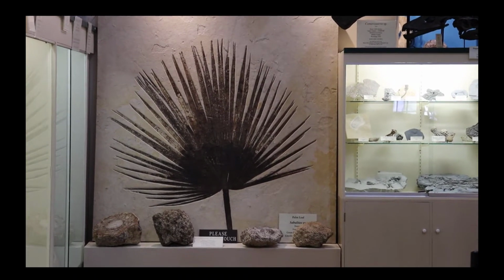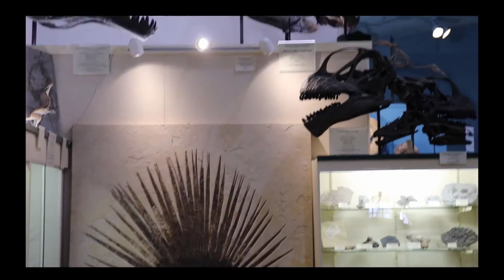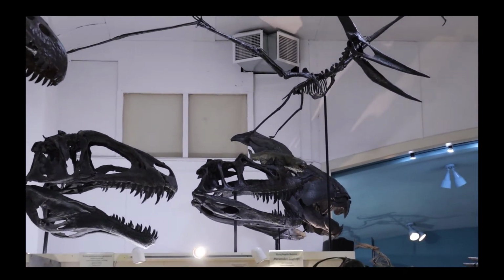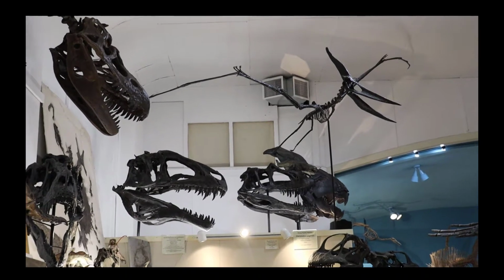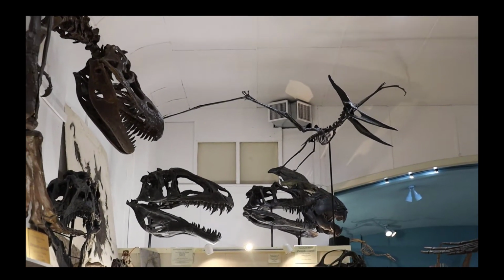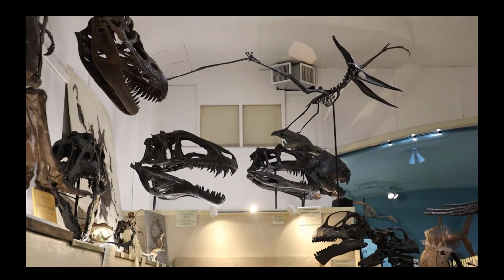So in addition to plants, if you look up and see a pterosaur and a number of predatory dinosaurs up there, and I might add there's a couple that aren't, but the pterosaur was a flying reptile. It's not a dinosaur, it's a flying reptile. So the age of the dinosaurs really was the age of the reptiles. Doesn't mean that mammals didn't live back then, it just meant that reptiles were the dominant species of that time.